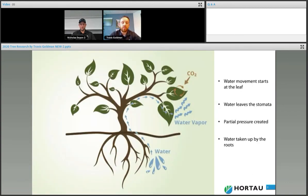When we're looking at transpiration and water uptake from our soils, it really starts at our leaf surface with hydrated guard cells and open stomata allowing water vapor pressure to be released from the leaf. As water vapor is released from our canopy, it helps to create that partial pressure and that force that's required to remove water from our soil particle. At this point in time, with this partial pressure, we're able to passively remove water from the soil and have it go through the vascular structure of our tree.